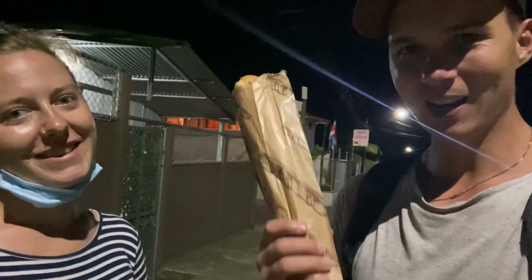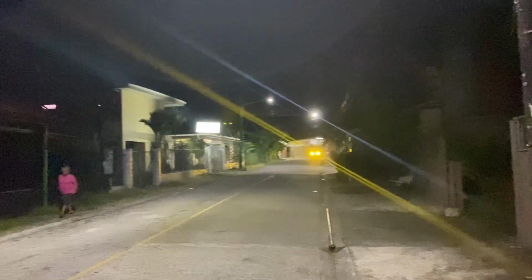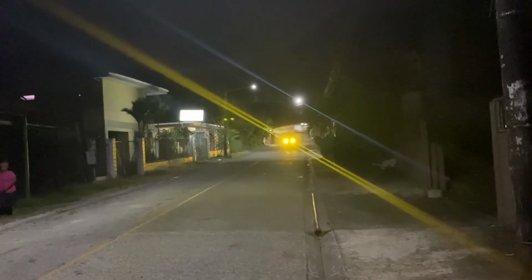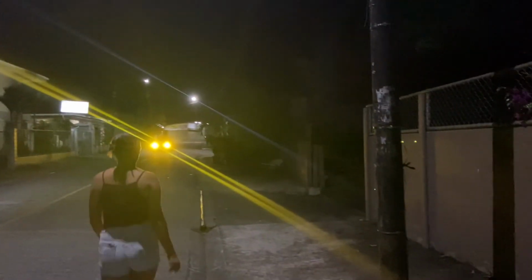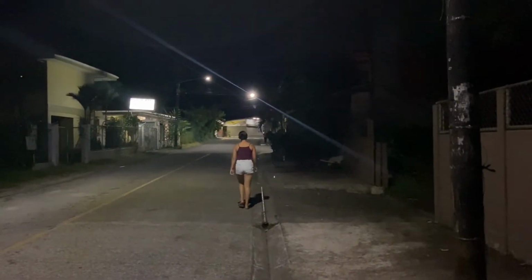We're going back now to our room. We got some breakfast for tomorrow, because tomorrow we're going to some waterfalls. A big waterfall over there. I don't know if you can see it, that's the homestead. It's not a homestead, it's not a hotel either. It's something in between. Cabinas Jerry, it's a bed.